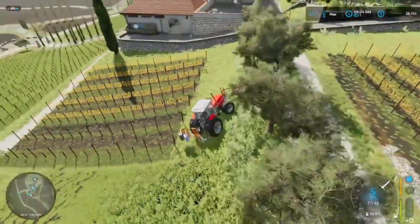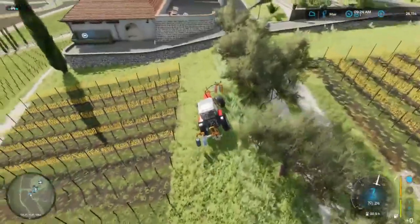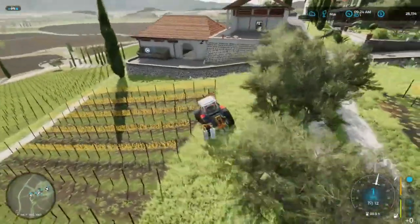So I'm going to finish these grapes up, actually. Get these all pruned up and go from there. But we'll finish these up and see you back on the farm here in just a little bit.